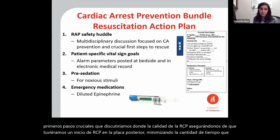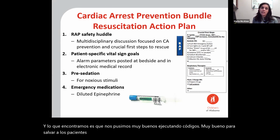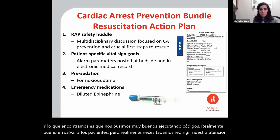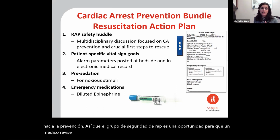And what we found is we got really good at running codes, really good at saving patients, but we really needed to redirect our attention towards prevention. So the RAP safety huddle is an opportunity for a physician to review a little bit of physiology and put it into context of this specific patient and how we can truly prevent an arrest from occurring.